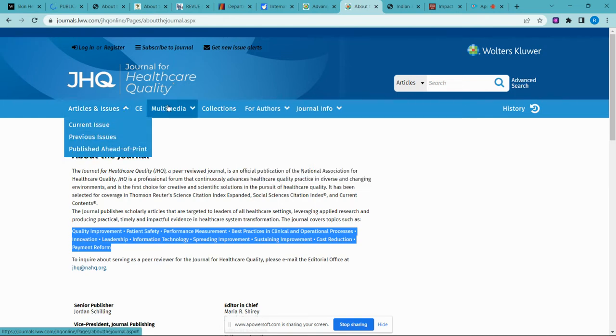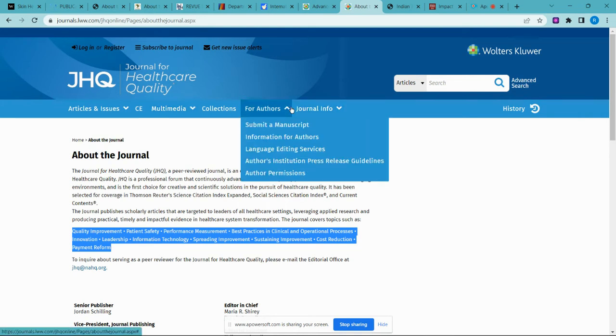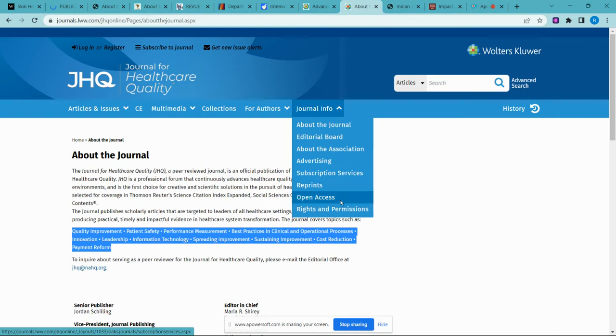So much information is also there: articles and issues, multimedia, guidance, and for author guidelines, how to submit an article, information for authors, language editing services, author institution, peer review guidelines, author permissions, and completely general information. So many things are there.